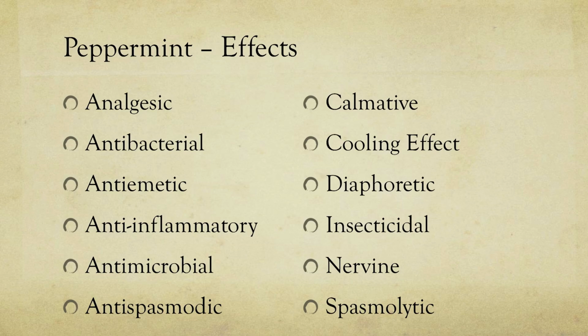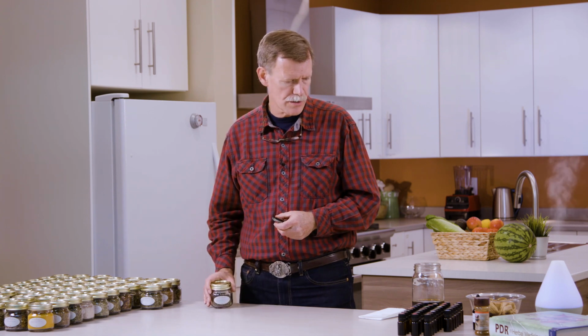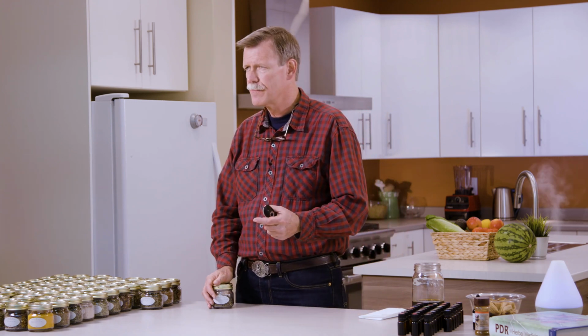It's an analgesic, it's antibacterial, antiemetic, anti-inflammatory, antimicrobial, antispasmodic. It's a calmative. It has a cooling effect. It's a diaphoretic, insecticidal. In the essential oils, I sell the most peppermint essential oil for people who are wanting to get rid of mice, rats in the barn, squirrels in their attic, or spiders. And peppermint is very good for all of those.